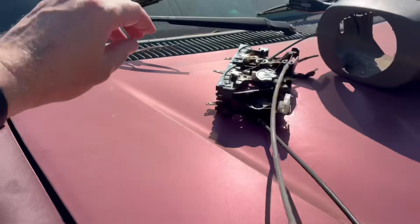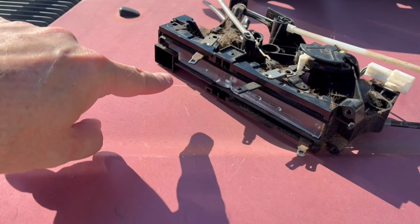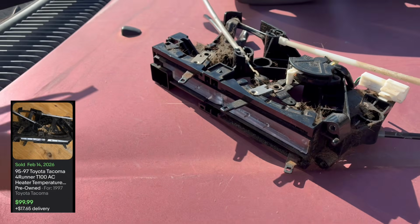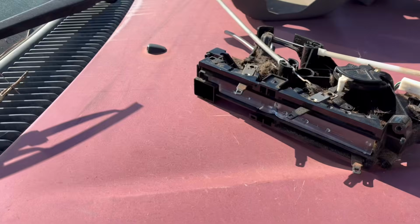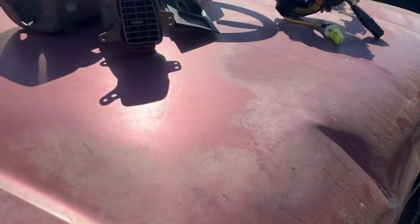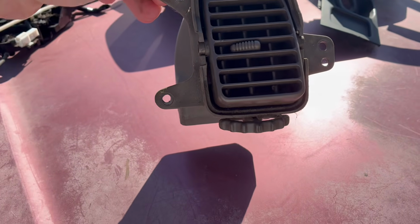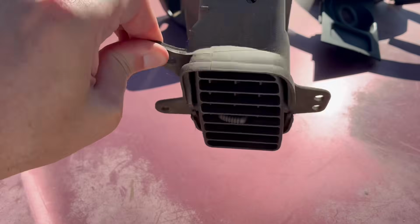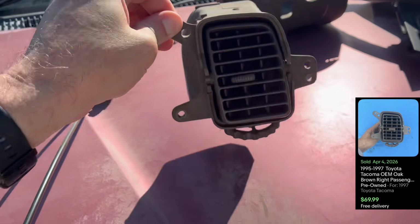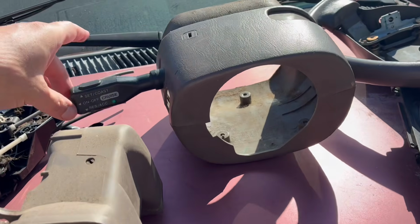Okay, here's the heater control unit. The face was already gone, but one like this, with no face, sold for 100. And this is really nasty. This is a 97, so you're talking like 30 years of grime. A lot of hairy stuff, but I'm gonna clean it up. This is the passenger front dash vent. This goes for, how was it, like 50 or more, or something like that. I can't remember.